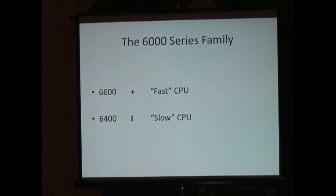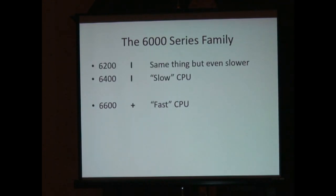And that's a slow CPU. It's built out of the same technology, but it does not have certain features that the 6600 does, and it is therefore quite a bit slower and therefore quite a bit cheaper. The complexity is much less. We'll describe that complexity in some detail in a little while. The 6200 is the same thing with the clock slowed down. This is something we're all pretty familiar with: you actually sell the same product under different names with different speeds. In those days, it was quite unusual.